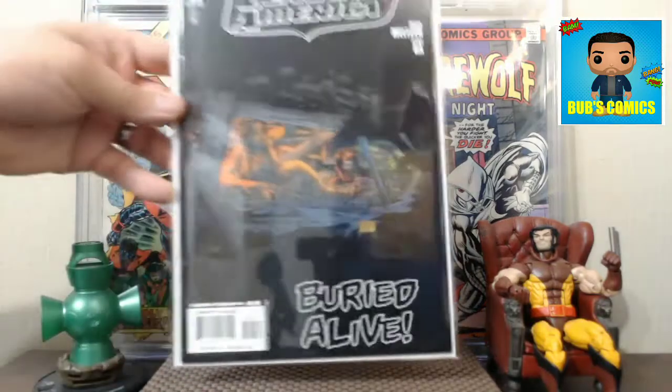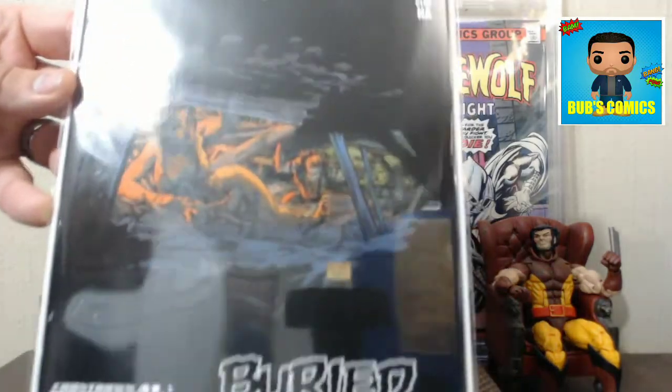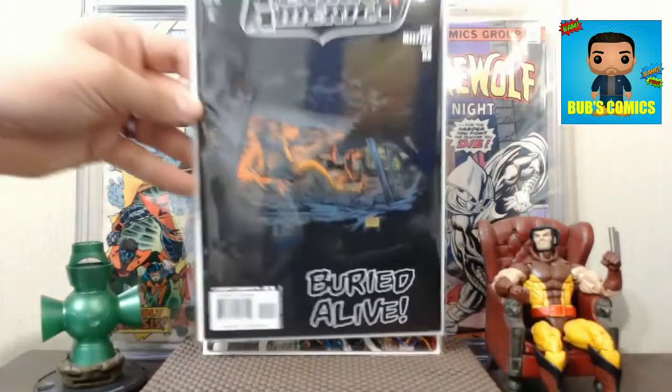Another book I saw for 50 cents, Justice League of America number 11. This is a Michael Turner cover, so I was really happy to get that. As soon as I saw it, I knew what it was, so I was very pleased to get really any kind of Michael Turner work for 50 cents. I can't pass that up. Maybe I should, but I can't. So there you go.